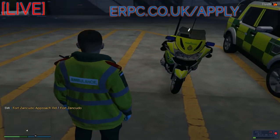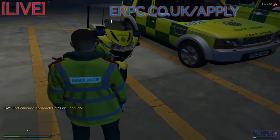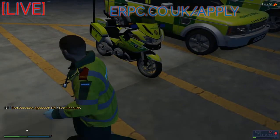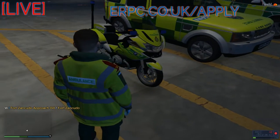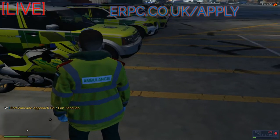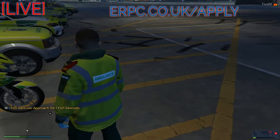So we are going to get two of these. Unfortunately there's still only one of them, but this is going to have the paramedic markings taken off of the front and side, and then it'll just be a plain bike used by all of the ambulance fleet staff, but we'll work out that later.